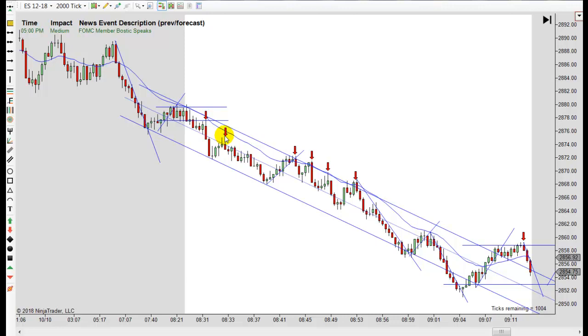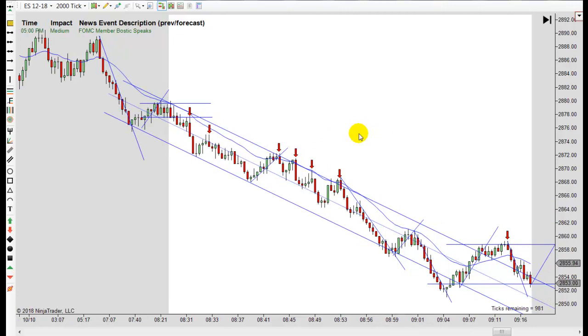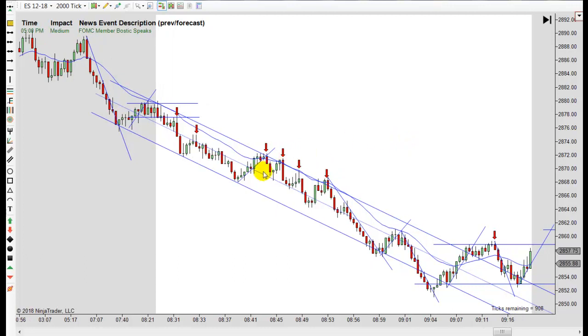That's a failed second entry long as well with two legs down, and a big bearish bar on top of that. So I like that one. Just trying to get a scalp, but it kind of continues on there. Depending on where your entry was, you might or might not have got a runner on that one.